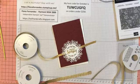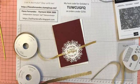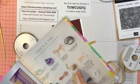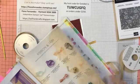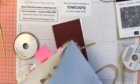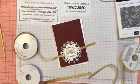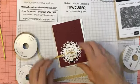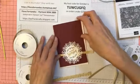Now let me just find the ribbon page. Ribbons, ribbons, ribbons. Ribbon and trim. Got it all tagged. So yes, the Fine Art Ribbon is on page 139. This one. And the other one is over the page. The gold shimmer ribbon's up the top, and the other one I've got is in the mini catalogue. Oh, and there's also the twine. Don't forget there's gold twine as well, if you like gold twine. But I don't think I'll use twine tonight.